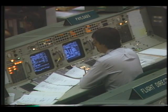Star deployment upcoming in 1 minute. Mark.